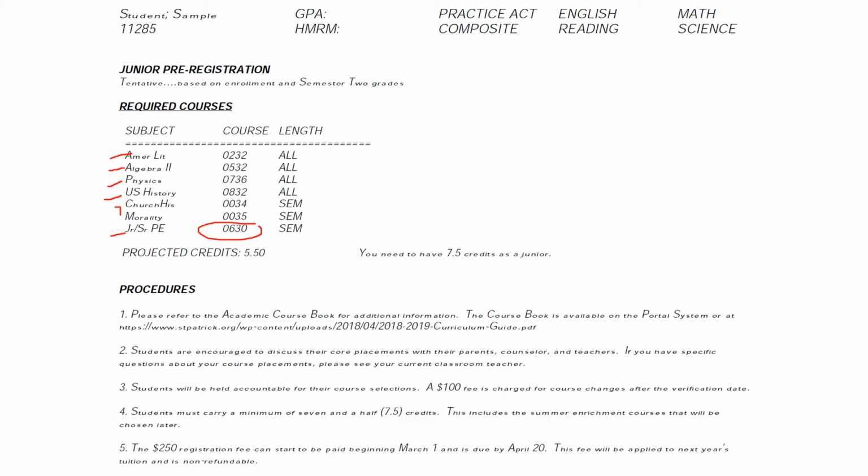So depending upon if you have a world language or not, most people will have either 5.5 credits. Some people may have 6.5 credits if they have Spanish, French, or Chinese. Overall, though, by the time they need to get to that point, you need to reach 7.5 credits in order to have enough credits for your junior year. Final pieces on the procedures here, just some things you can recap and read at your leisure.